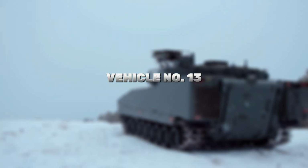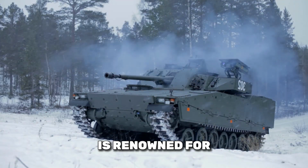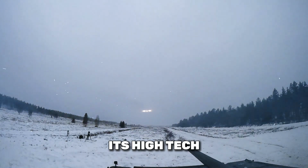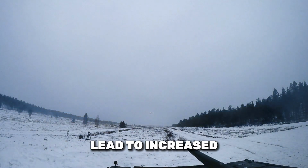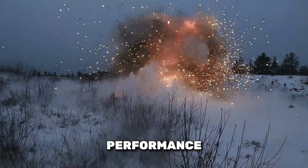Vehicle number 13, BAE Systems CV90. The CV90 series is renowned for its adaptability and advanced capabilities. The twist is its high-tech features can sometimes lead to increased maintenance and operational costs, despite its impressive performance.